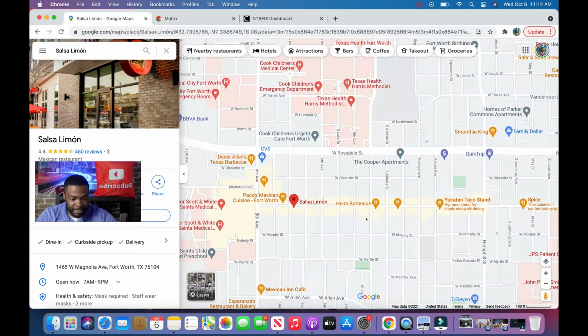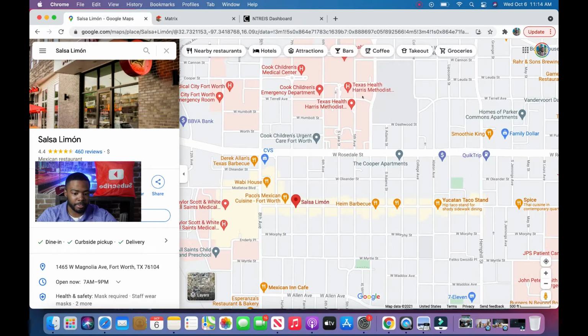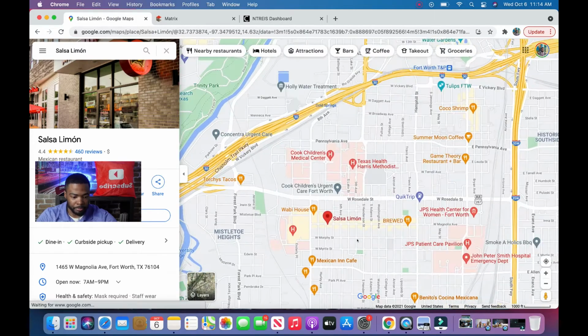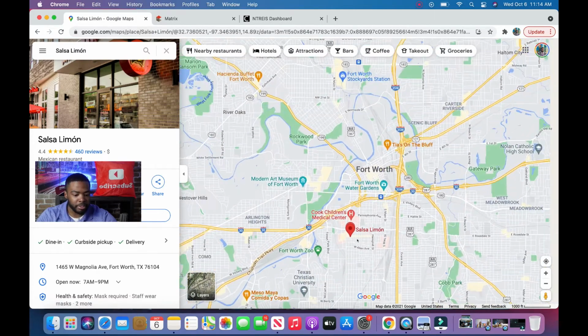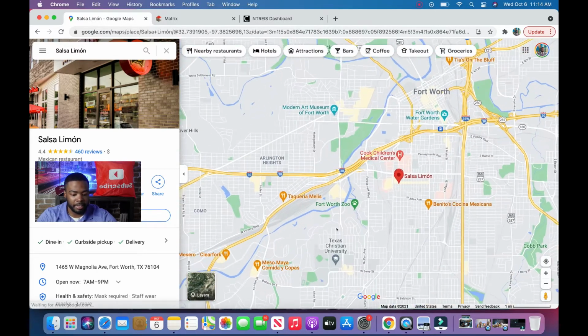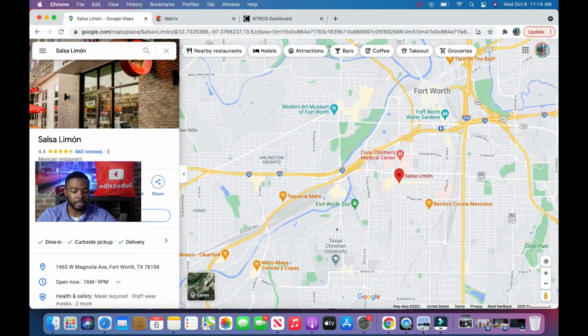All right, so let me zoom out again. And look, more freaking hospitals. All right, so just in relation, you can see everything I'm showing you, how close it is to the highways. But this is pretty much the heart of Fort Worth.